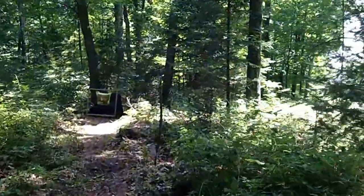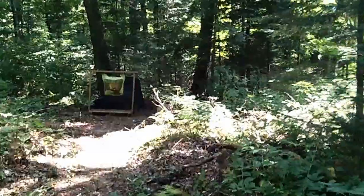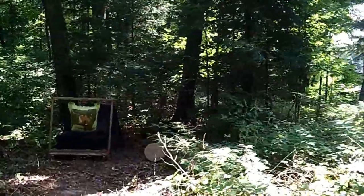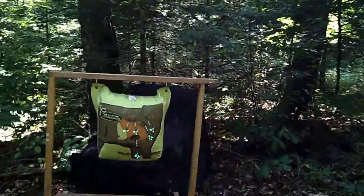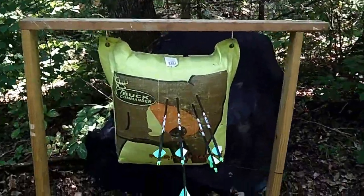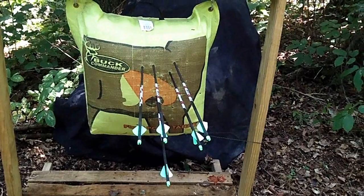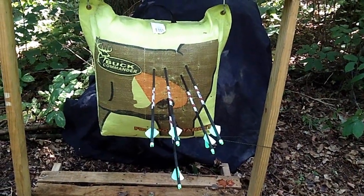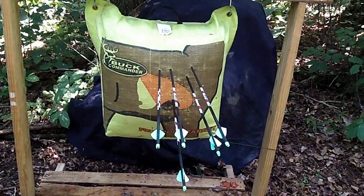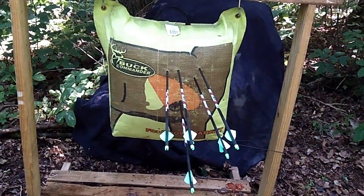Get an up-close shot of the spread here. I mean, technically, yes, that would have resulted in a deceased deer. But I really want to get them all kind of in that orange-black area, the heart-lung area. So I will shoot some more and bring it back when I have a conclusion.